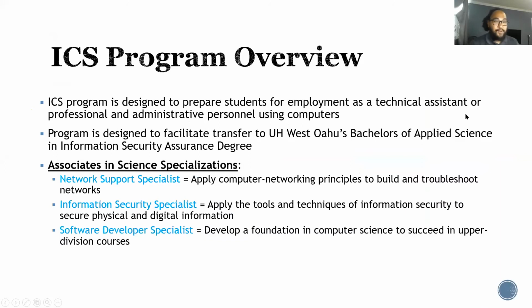All right, so going on to our computer science program, which is another popular program here at Leeward Community College. It is designed to prepare students for employment as technical assistants or professionals and administrative personnel using computers. And this program has a transfer pathway to UH West Oahu's Bachelor's of Applied Science in Information Security Assurance degree. So basically, you'll be doing your first 2 years at Leeward Community College, getting your associate's degree, and the last 2 years at UH West Oahu, getting your Bachelor's of Applied Science in Information Security Assurance degree.